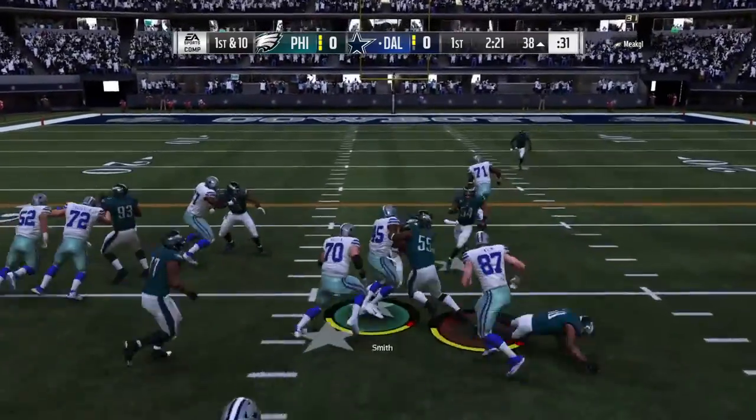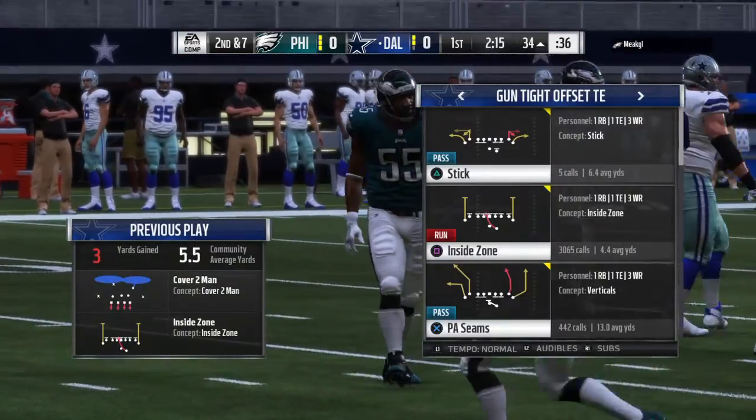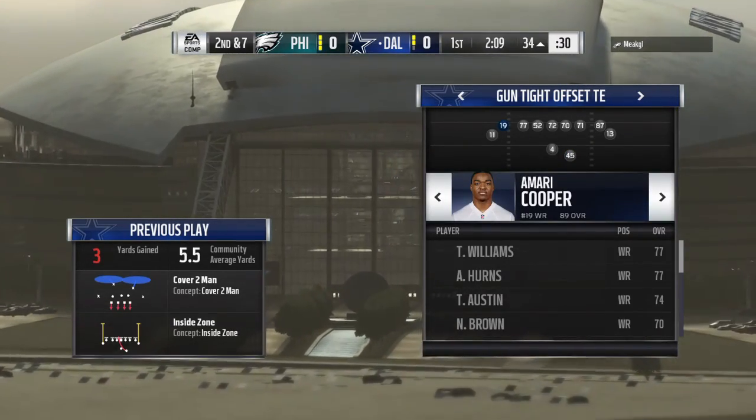A first down carry for Smith. And he'll get 3 down to the 34-yard line. Not much happening there on first down. I thought there might have been a hole for a split second. Yeah, but it dried up pretty quickly, didn't it? Closed fast.